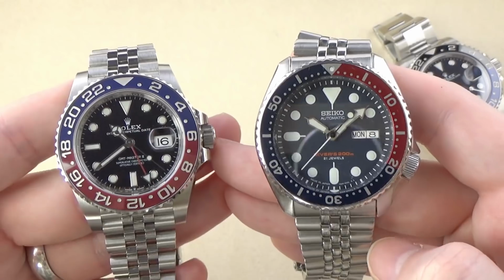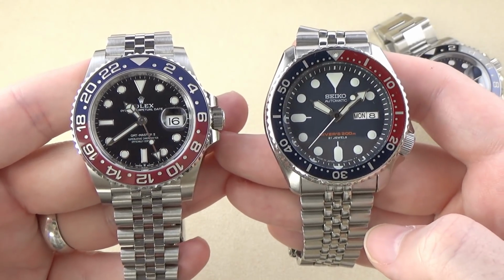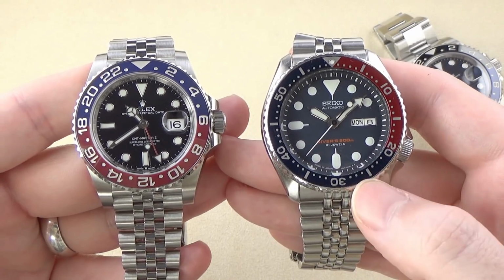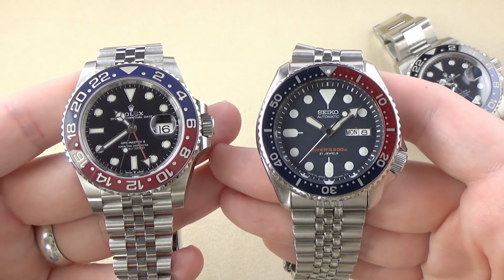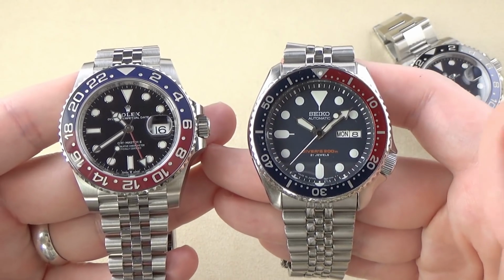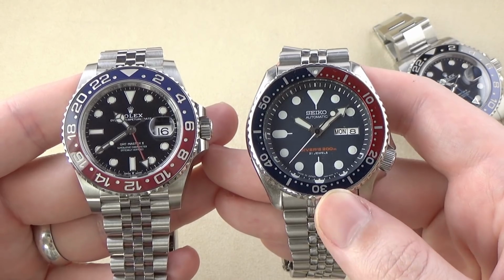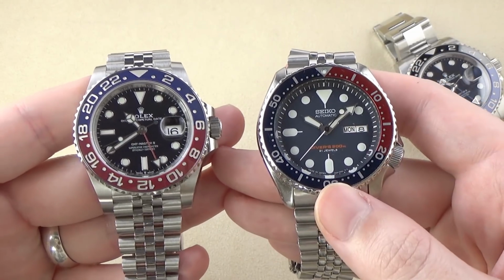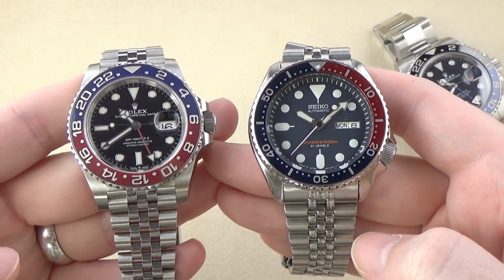Bring it in here a little bit closer. People complain about the coloration of the Pepsi colors on the Rolex. I mean, this blue on the SKX, and this is a beloved watch. Of course, it's $200, but nevertheless, a beloved watch by myself and probably millions of other people. The colors on this bezel are not nearly as nice as the colors on the Rolex. I do want to make that clear. That's my opinion.